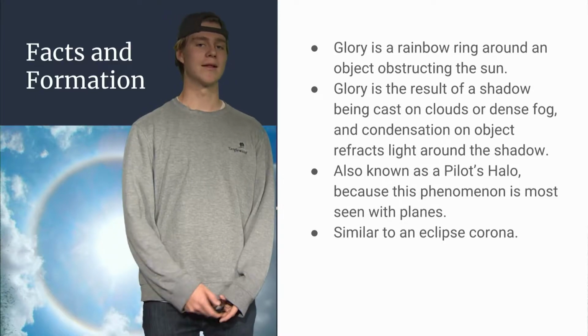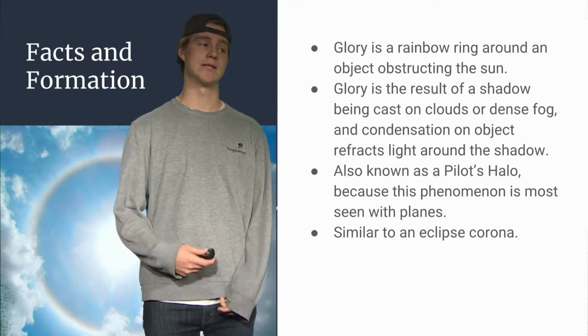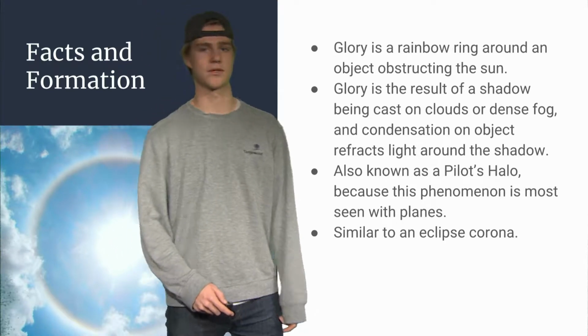It's also known as the pilot's halo because a lot of times with planes, it's the most common way to see a glory, and the sight of it is similar to an eclipse corona.